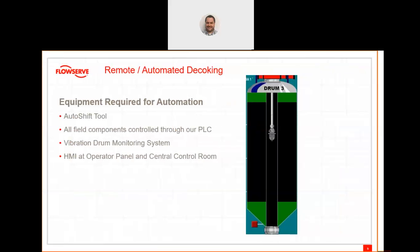Second, we need to identify the equipment required to be fully remote or automated. To begin this process, we'll need an auto shift cutting tool, all field components to be controlled through our PLC, a drum monitoring system, and an HMI at the operator panel and central control room.